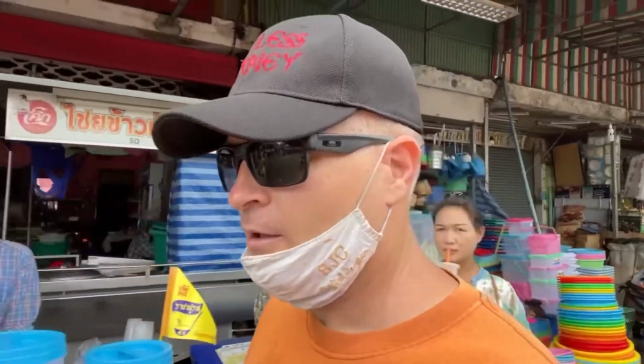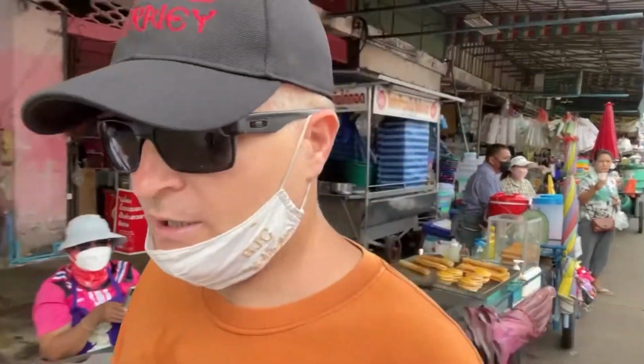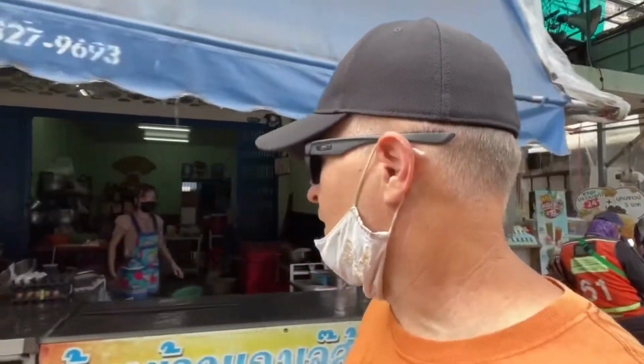So getting down here to this market is relatively easy. If you take the MRT, which is the subway, just take it to Queen Circuit Center, which is the convention center, and take exit 1 and then walk to the south. You walk over a footbridge that's covering Rama 4 and you can't miss it, you run right into it. From the outside it doesn't look like much, but once you get in here amongst all the buildings you really get to see what all is here. And there's a whole lot more than you would ever think.